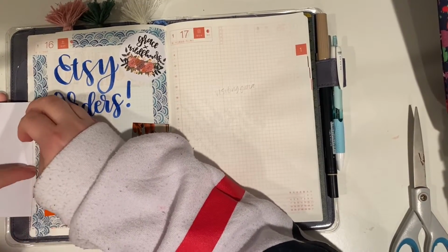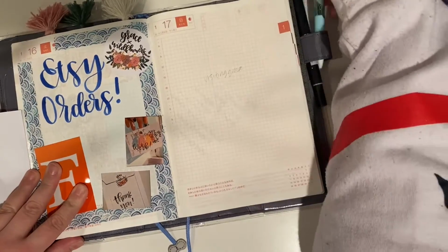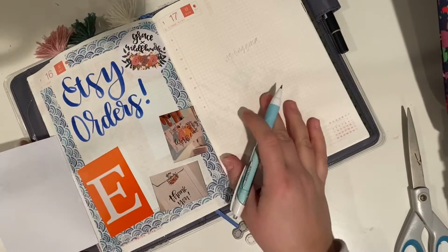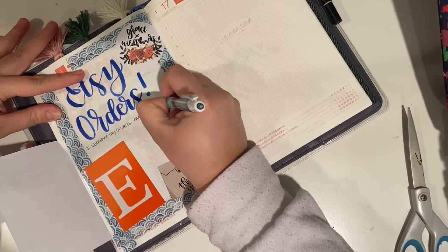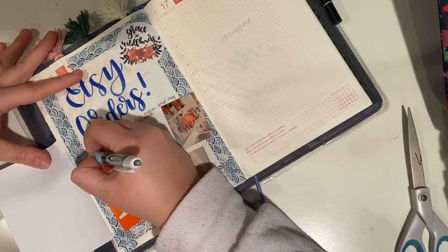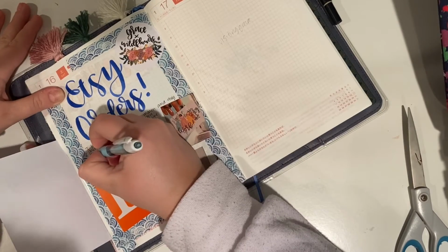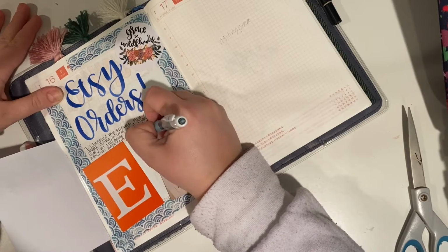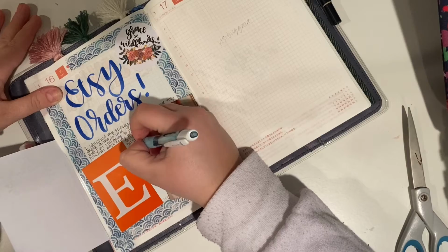The pictures that I used were the Etsy logo, a sticker order that I packed up, and what my packages look like on the outside, at least for my stickers. I use those little mailers so that they don't bend. And then again, I'm just journaling in there about what orders I've been getting with my stickers, how I've been packaging them, and how I'm thankful for people who are spending their hard-earned money on things that I create, which is so cool to me.